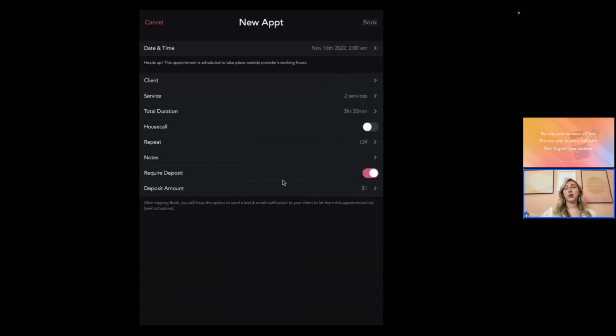At the bottom here, assuming that you don't have a repeating appointment, this is best just for single appointments. You can also collect a deposit right then, right there. So let's say you have someone in front of you in your workspace, you're manually booking them an appointment. You still can take that non-refundable deposit up front. If you do slide this to the right to require a deposit, you can enter in that deposit amount here. As soon as you click book, this will be pink when you've filled out all of the fields. The next screen that we'll see is that checkout screen to be able to take payment right there.